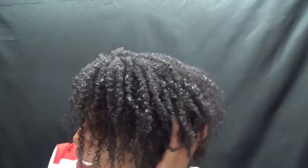This will last me a few days. Unfortunately, with my hair, the more of a gel cast I get, the longer the wash and go will last. So this one is, the moisturizer is just so good that even the Wetline can't stand up to it. So it is not quite as stiff. It still has body. It feels really good. I don't feel the need to do anything else.